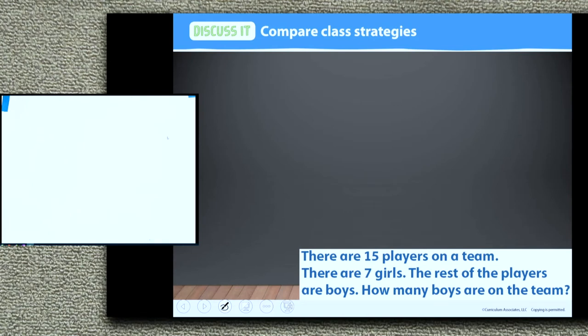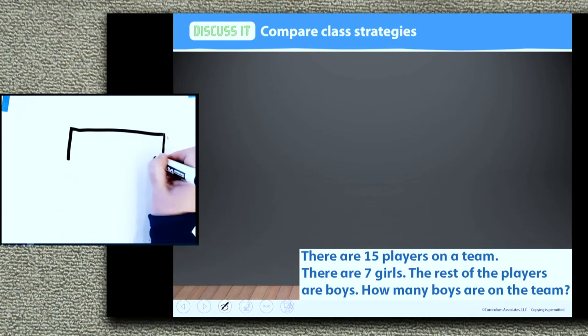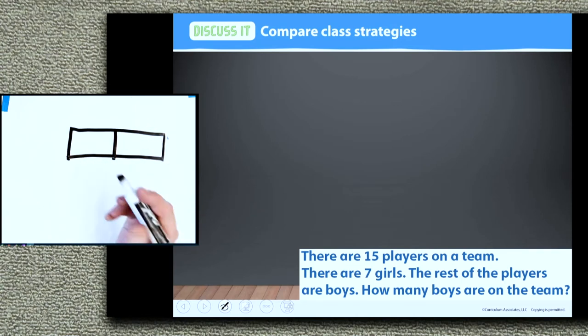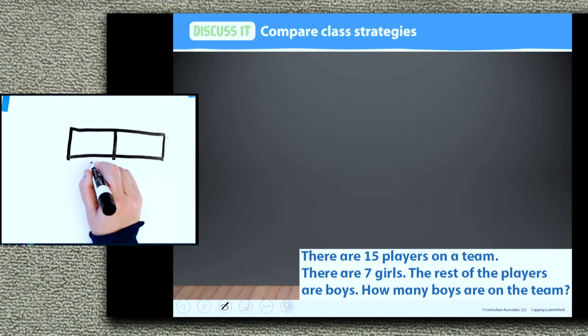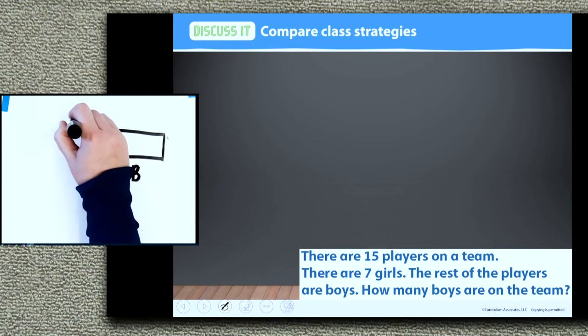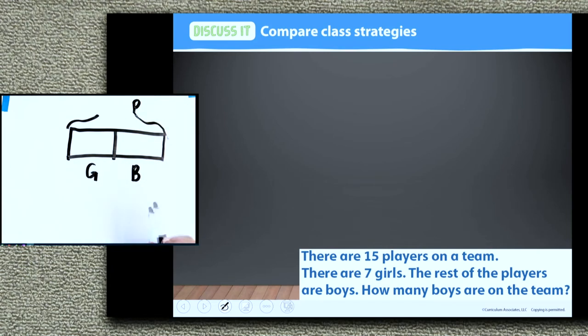So what's the important information we need? Well, we need to know how many players, yep, and do we know that? 15, okay. What other information do we have? That there's 7 girls. All right, so I want to draw that bar model I was telling you about. And we're not comparing, so we're going to just draw a bar. We're going to make 2 boxes, okay? One is going to be labeled G for girls, and one is going to be labeled B for boys. And then the top here is going to be the players, P for players. All right, go ahead, you put that on your board.